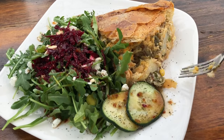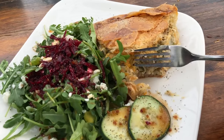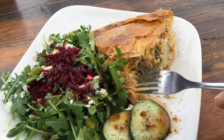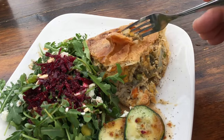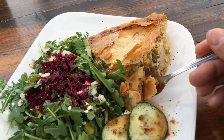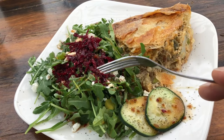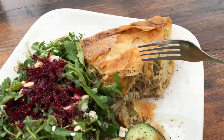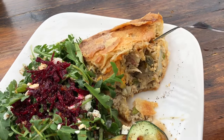Dig in here. Oh my goodness. Hot and rich. Peppery, cheesy. Look at this crust. Oh my goodness. Make a meal out of that crust. I know. I will have some salad and veggies. I will, but you know, it is called Pie Bar after all. Look at this yumminess inside.